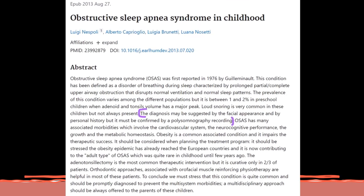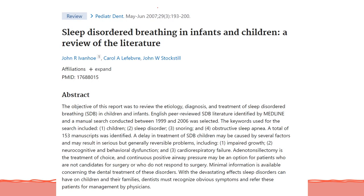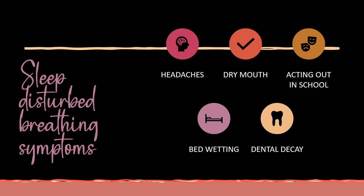Obstructive sleep apnea in children can be suggested by facial appearance and personal history, and then do a sleep study. Sleep disordered breathing in infants and children. This paper here is from 2007. Minimal information is available concerning the dental treatment of these disorders. With the devastating effects sleep disorders can have on children and their families, dentists must recognize obvious symptoms and refer to physicians. Let me tell you that even though this is probably true, not enough physicians are on board either, and dentistry is just taking over. So we can, as dentistry.